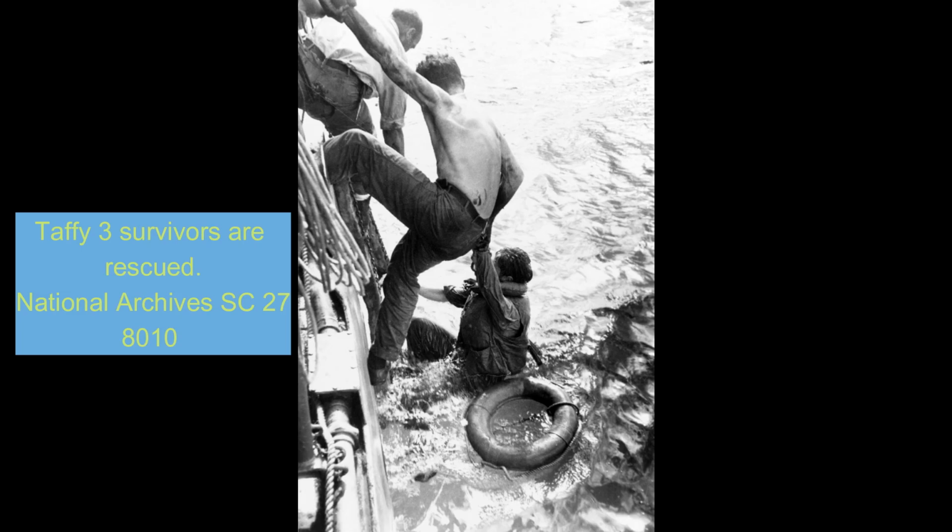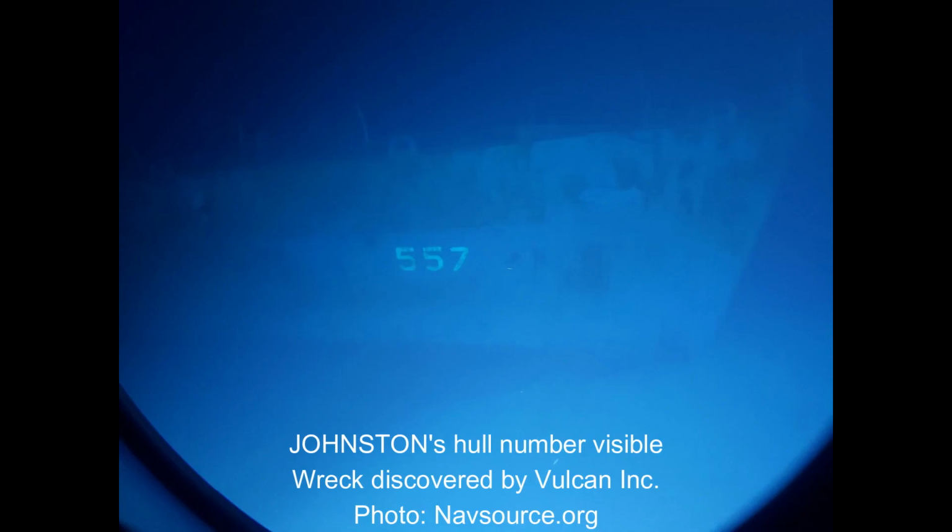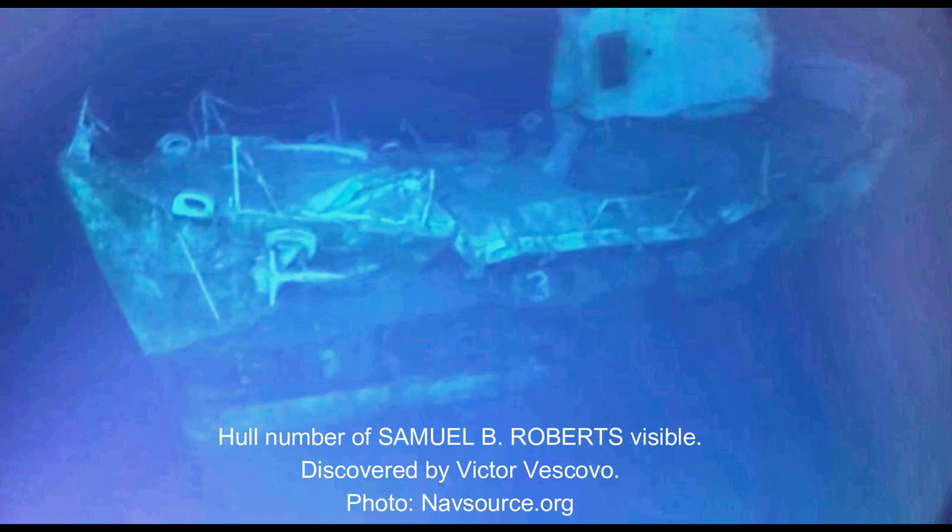This set of keys were clipped to the belt loop of George Bray, Seaman Second Class, when he was forced to abandon the Samuel B. 2 days later, he and 1,200 survivors were rescued from the shark-infested waters. The wrecks of Johnston and Samuel B. Roberts were discovered in 2021 and 2022, respectively. Their amazingly well-preserved remains sit on the ocean floor over 4 miles deep, with their guns still trained at their final targets.